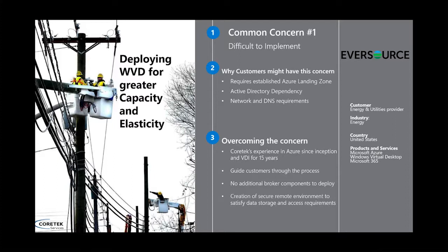However, we have the ability to address that concern because of Coretek's 15 years of experience in VDI, well before the public cloud really was an option. So it was a natural progression for us as a Microsoft partner to expand into what we call the hybrid cloud and be ready for solutions like WVD when they came out. So we guide our customers through the process.